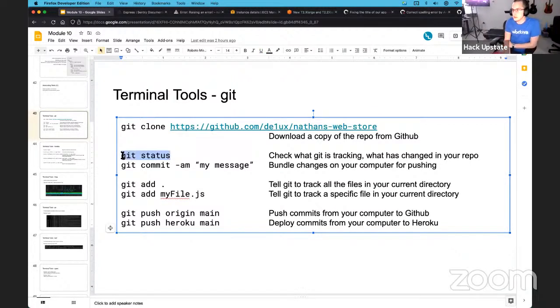git status. Do not forget this one. This is your freebie. Think of this as something you can run anytime just to see what Git sees. It's super valuable for understanding what changes you've made and in which files. And it also tells you what things Git isn't watching, what things you need to git add and tell Git to track.